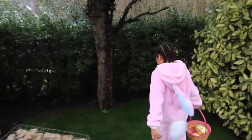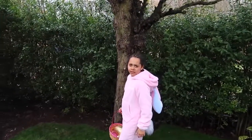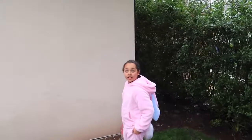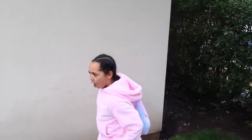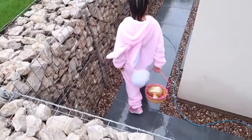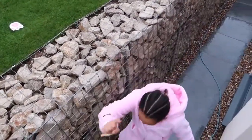So Tiana, did you know that cows don't like rabbits? Yeah, that's a bit random. Well, I'm just telling you that because I've seen a few cows just lately in the garden. Because you know we've got rabbits, and I've seen cows chasing the rabbits. I've seen that happen a few times. Wow. Just letting you know because you've got a rabbit suit on.